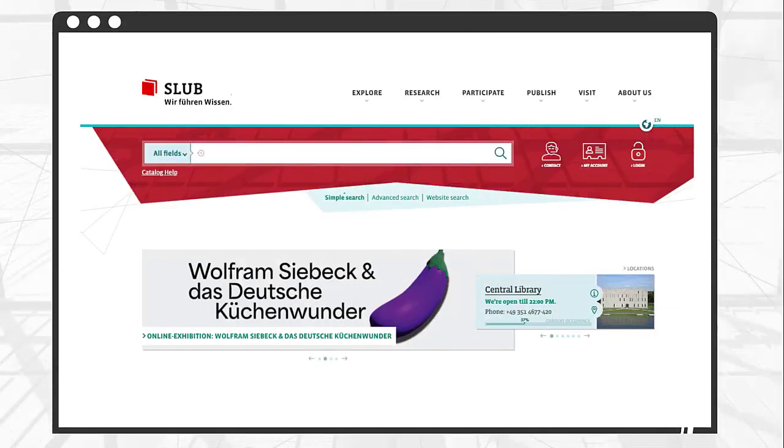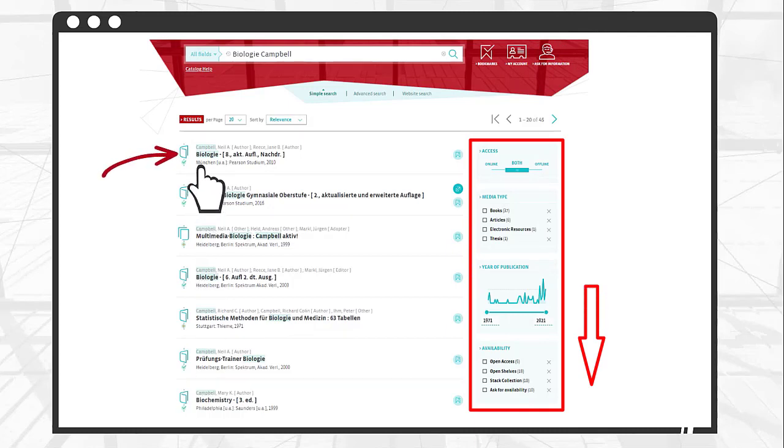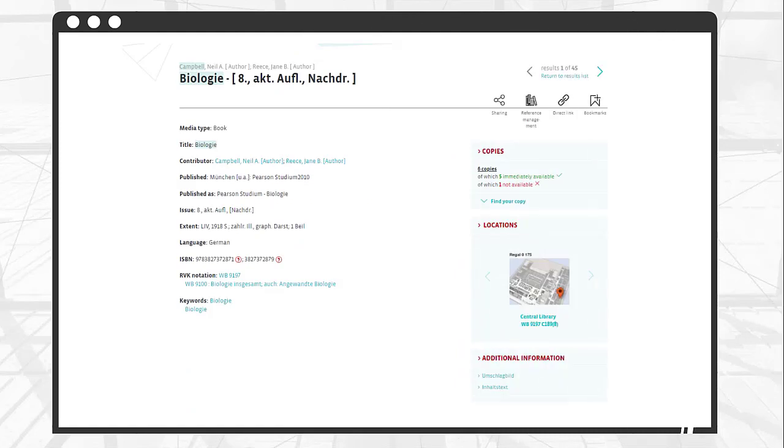All items in our collections can be searched for in the SLUB catalog. In the search panel you can, for example, enter a title and author of a book or adjust thematic keywords. You can limit your results list by using a variety of search filters. Click on a result to view a detailed overview of that title. Here you will find all the information you will need about it. On the right-hand side, you can see the number of available copies. To help with orientation, a 3D model highlighting the exact location of the items can be found directly underneath.